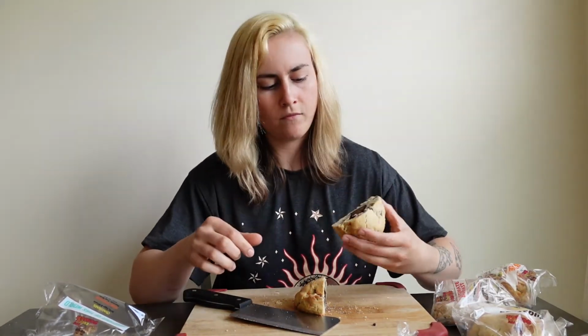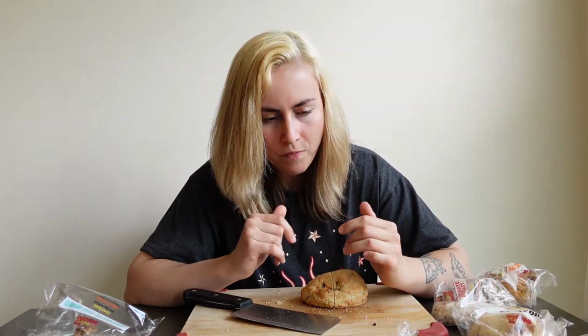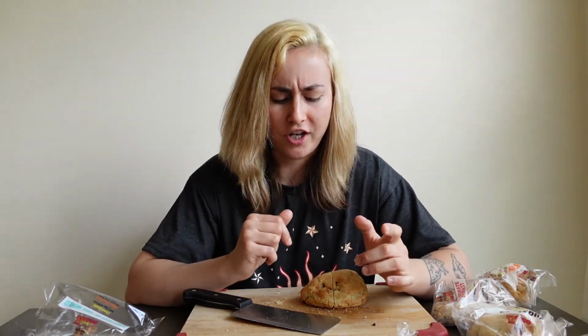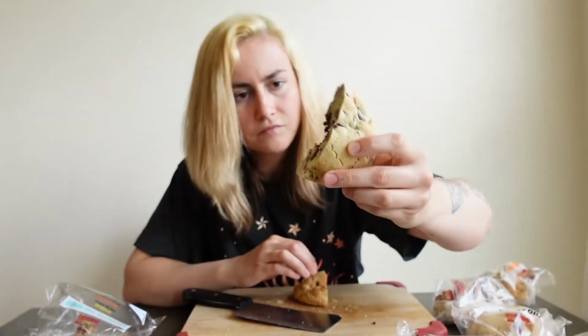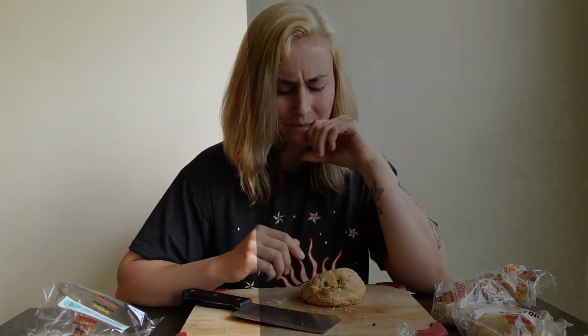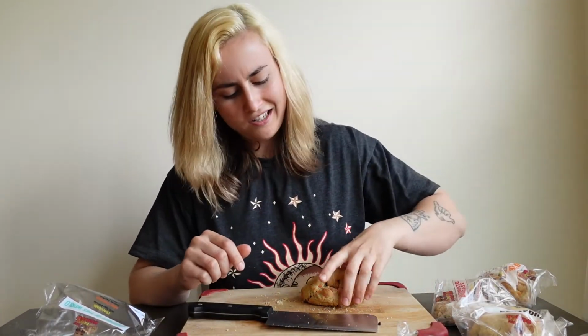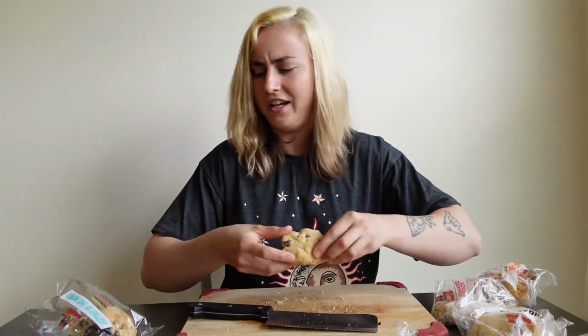So honestly, I was expecting more out of this one. Really just tastes like a chocolate chip cookie that has a cosmic brownie in the middle. Tastes a little bit dry. It's not bad, but this is the least exciting one so far. So I'm gonna give this one like a 6.5 out of 10. It sounded like it would be really good, something special, but honestly, it's just really not. Like, it's not bad, but I don't think I would get that one again.